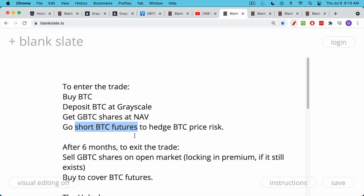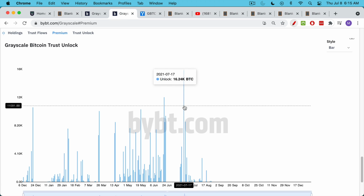Now, after 6 months, you're, as an institutional investor, locked up for 6 months. This is the lockup. And then you get the unlock after 6 months. And this is what all the news is about. So after 6 months, these institutional investors are allowed to exit the trade. So when we see this chart here and that there's 16,000 being unlocked on July 17th, what this means is that 6 months before, institutional investors entered into that trade.